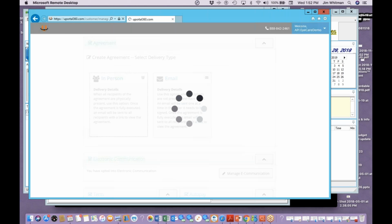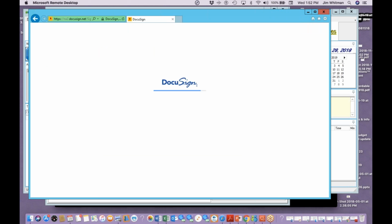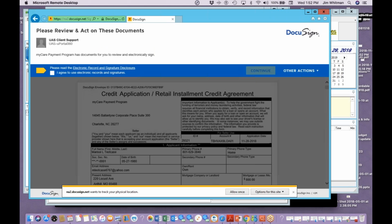And all right, send the contract. The contract then comes into the practice. And we'll have Ms. Test Case sign her contract, agreeing to do this through an electronic process. This can be done by either turning your screen to the patient, or it can be done on a laptop as well.